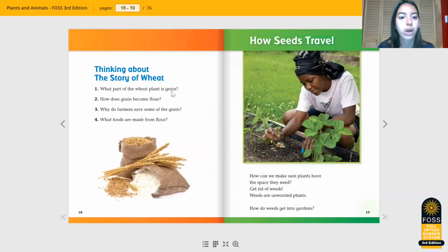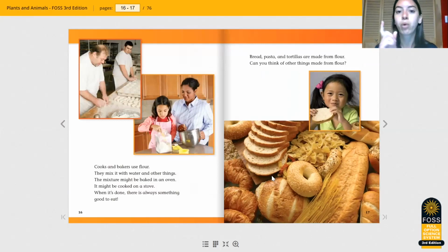Thinking about the story of wheat. So these are some questions that we can look at together right now. What part of the wheat plant is the grain? We learned that this top part right here, those are the grains. How does grain become flour? Well, we learned that once the grain is moved to the mill, they grind up the grains to make the powder called flour. Why do some farmers save some of the grain? We talked about this because they have to replant it to grow new ones. What foods are made from flour? That is going to be the question that I'm going to leave you with.